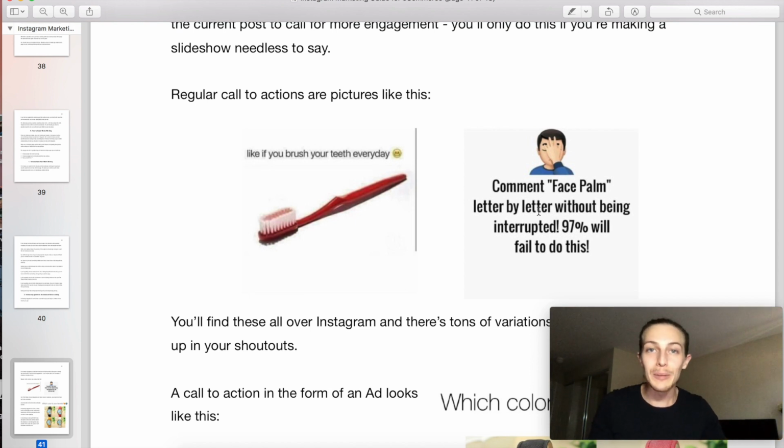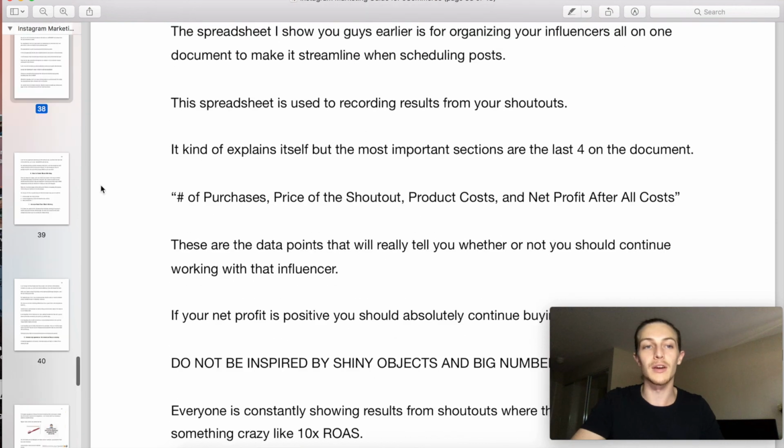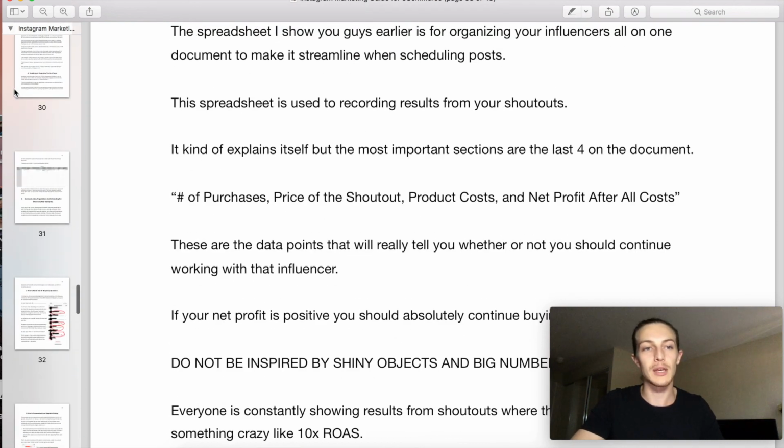Even if it's only a few people who actually comment it, but then you also have this like if you brush your teeth every day, and then you also have which color of the watch is your favorite. There's so many ways you can increase the engagement. So I'd say sprinkle a few of these types of posts in there, and then mix it with, let me get back to this page up here. So this is what I mean.